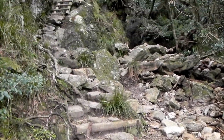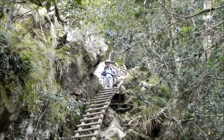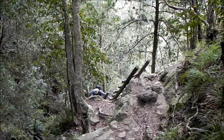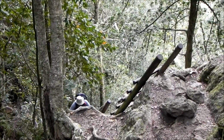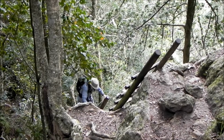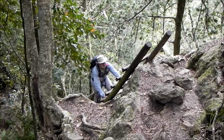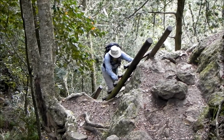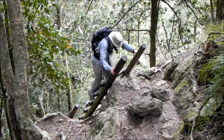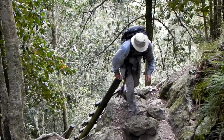There's Steve up at the top of the ladder. Interesting little section we've reached now, where they've put in a few ladders to assist us. Here comes Steve up the ladders, slowly wending our way up Skeleton Gorge. This is just a couple of ladders which have been put up here to make this difficult section a little bit easier for the average mortal.